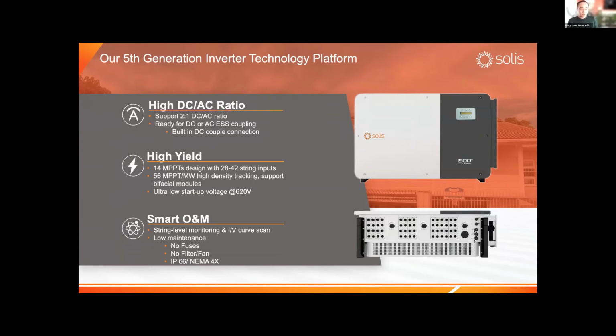High yield with a 14 MPPT design that will enable you to connect 28 to a maximum of 42 string inputs. It provides you with 56 MPPT per megawatt of high density tracking, therefore supporting the bifacial module the best we could. Ultra low starting up voltage at 620 volt also maximizes the energy harvesting from any bifacial modules.